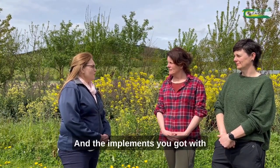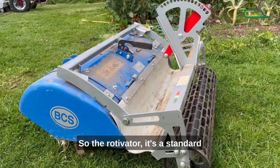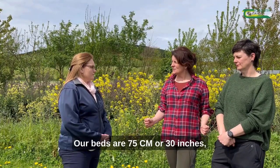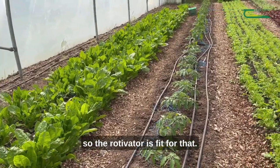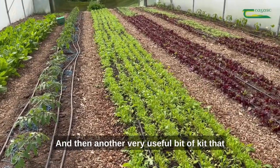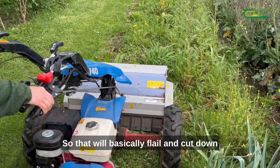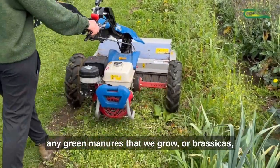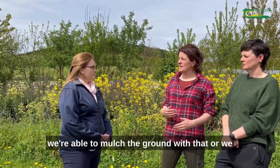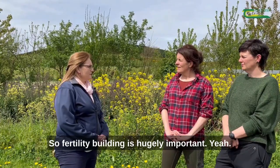Okay. And the implements you got with that tractor, then the rotary? Yeah. So the rotavator is a standard rotavator that suits our beds. Our beds are 75 centimeters or 30 inches, so the rotavator is fit for that. And then another very useful bit of kit that we got with it was the mulcher mower. That will basically flail and cut down any green manures that we grow, or brassicas, for instance, like we have behind us here. Eventually, we'll be able to chop them down, and then we're able to mulch the ground with that, or we can add it to our compost as well. So fertility building is hugely important.